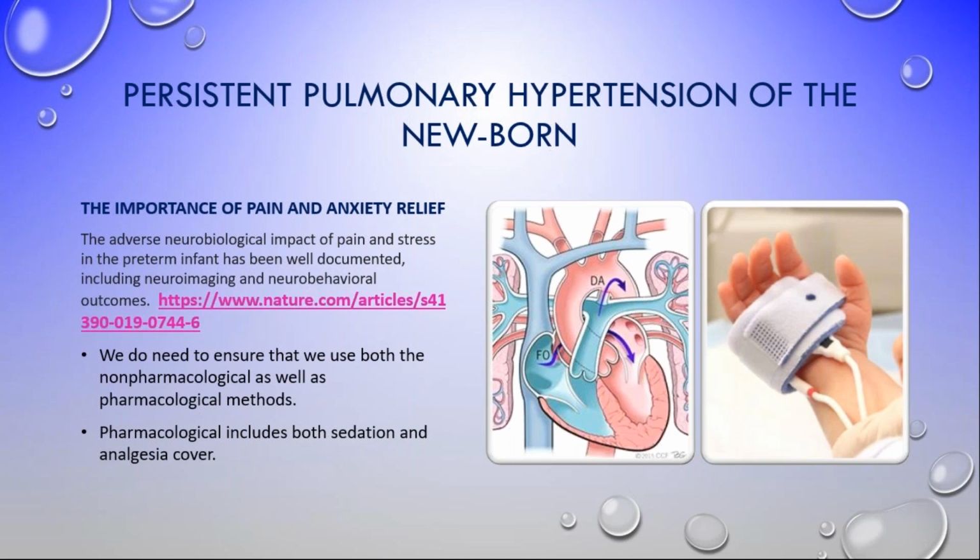Also ensuring that these babies, they are often given paralyzing agents. Some of the paralyzing agents cause excess saliva. You've got to sort for that. So please, non-pharmacological methods are very important. These babies do best with somebody who's very stable. You must include both sedation and analgesia cover.